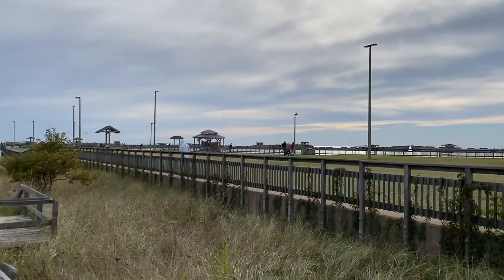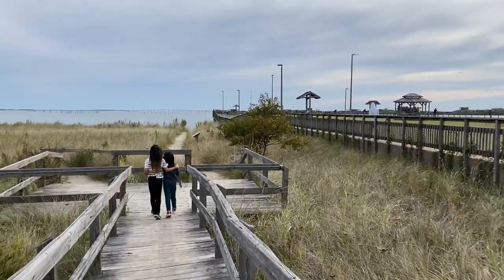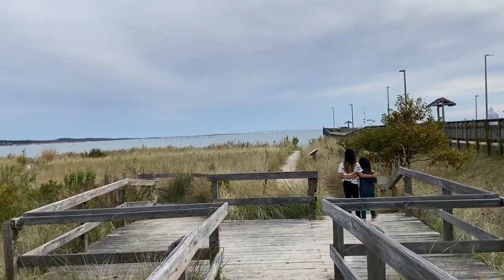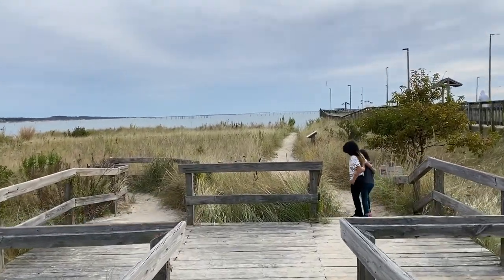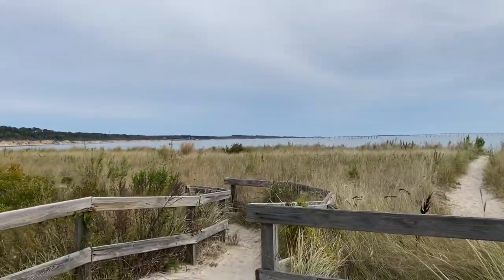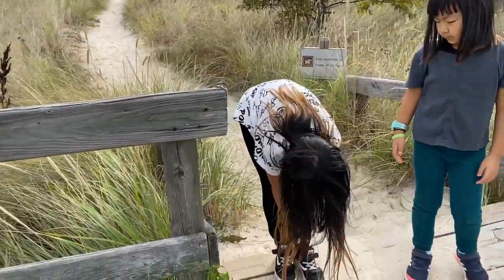Fishing area. We've been hanging out here the past couple of hours. Now the girls and I are going to explore this beach area to the left of the fishing pier. There's a swimming area to the right of it, but this looks like there's another beach access. I'm gonna take off my shoes.